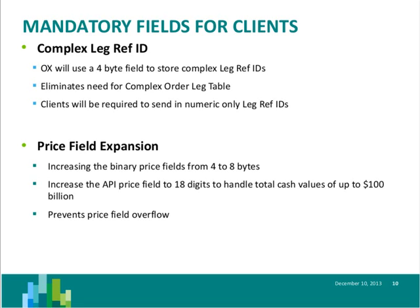So, for example, anybody that's sending in a complex order to the system, because there are no market maker quotes, there's really no differentiation here. We will have mandatory cert testing for the complex leg ref ID and the price field expansion. And folks will be expected to participate at that level to ensure that we're ready to move forward, so that there are no rude surprises for a client when the change goes into effect. Okay. Very good.